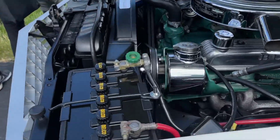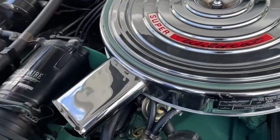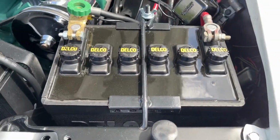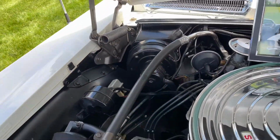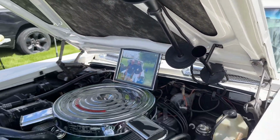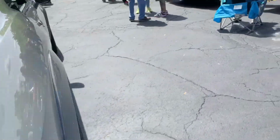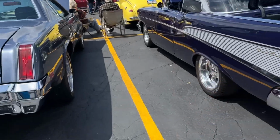Look at that engine compartment. We already looked at it. Air conditioning. Look at this. Got the old school battery. Guys, every time I come to a car show, I see a car that I've never seen before. Look at the horn. He got the big horns on there, too. That's crazy. Okay. I see him. Never know. Ooh-wee. Look at this.